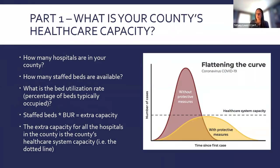So part 1 of the public health module looked at healthcare capacity. This is related to flattening the curve, which most likely you've heard about at the beginning of the pandemic. What flattening the curve actually means is that we were taking measures to control the spread of the virus, which otherwise spreads at a rapid rate with no intervention at all, so that healthcare systems were not overwhelmed with patients and didn't run out of the capacity to help.